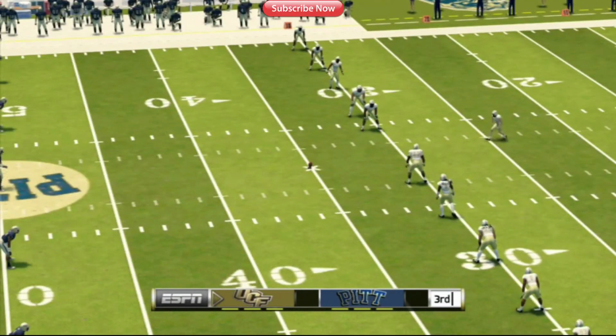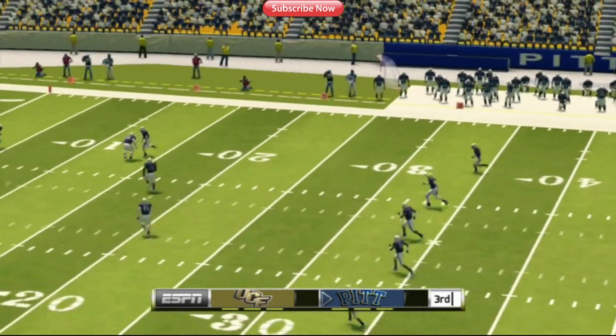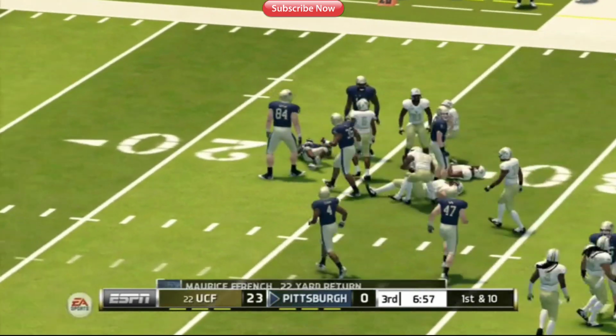All right, Reese and David, welcome back, everybody. Just about set to start the second half. He'll return it from the three. Oh, man, he took him down hard.